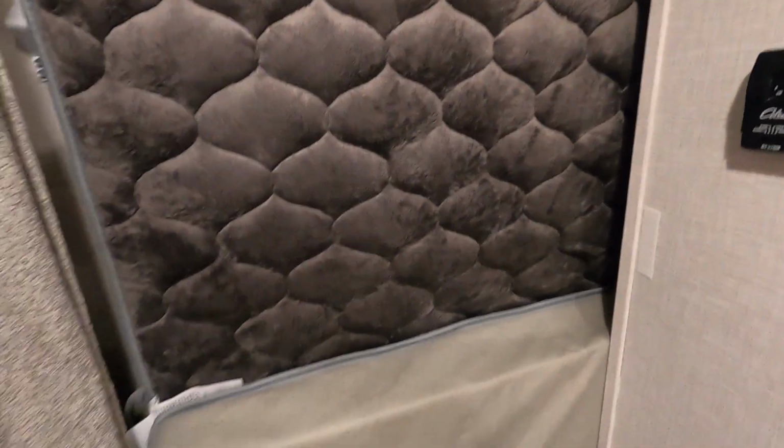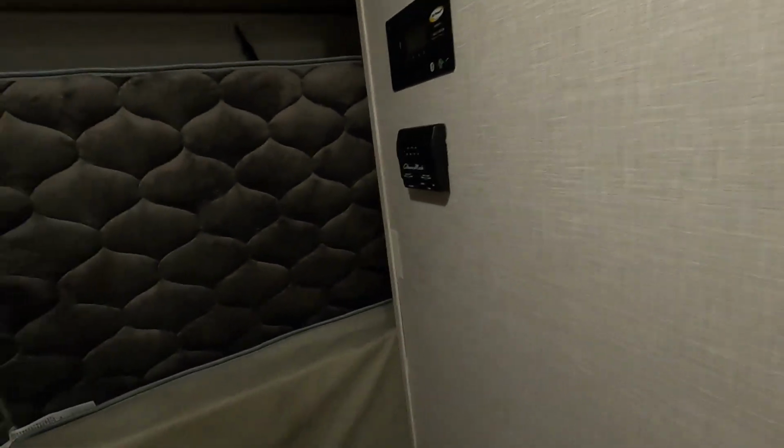So now set your bunks up. Same thing will be up front. Inside your mattress will be a long pole, a curve on one end, straight on the other. Behind your mattress, everything's folded up.